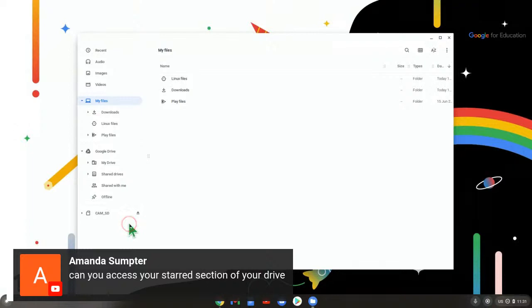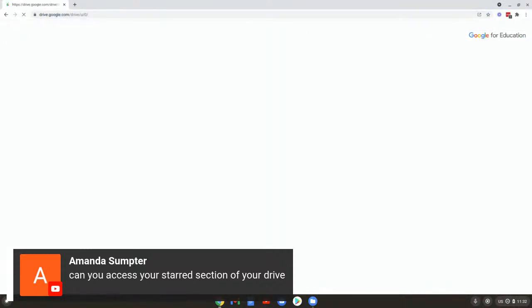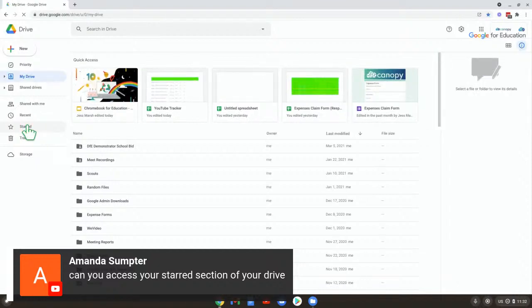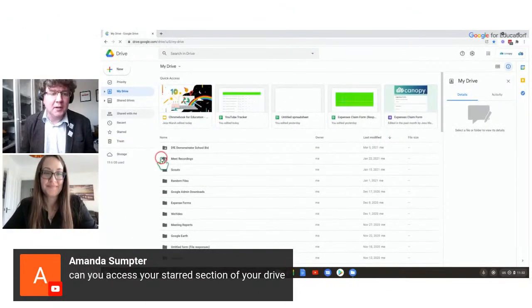So if I need to use starred, I'll open up a new browser window and bring that in my Google Drive area. And then on the left-hand side here, from my Google Drive on my Chromebook, I've obviously got starred. When we star a file, it just means we can get to it much quicker. So I hope that helps Amanda. My answer to the question is, I would use the web-based version of Drive if I'm going to need to use some of these features like starred.